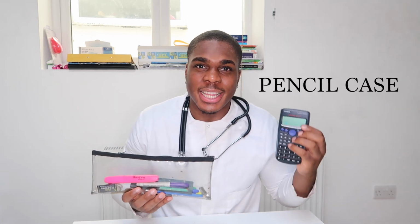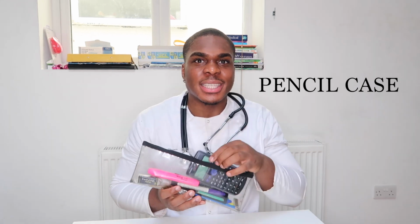Now the next thing I recommend is the pencil case. Now what do you need in your pencil case? First of all, you need a calculator. Now, when I say calculator, I don't mean a scientific calculator, I mean a general calculator, because they don't tend to allow scientific calculators into exams. So for example, calculators like these, they wouldn't allow it in. Now, the other things I recommend you to have in order of importance is pencil, pen, rubber and ruler. In medical exams, you generally use a pencil.